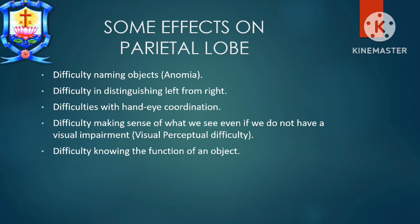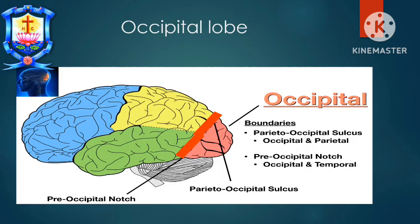If the parietal lobe is damaged, there will be difficulty in naming objects, that is anomia is present, difficulty in distinguishing left from right, difficulty with eye-hand coordination, difficulty in making sense of what we see even if we don't have any visual impairment, that is visual perceptual difficulty is observed, and difficulty in knowing the function of an object that is seen. Next lobe is the occipital lobe.